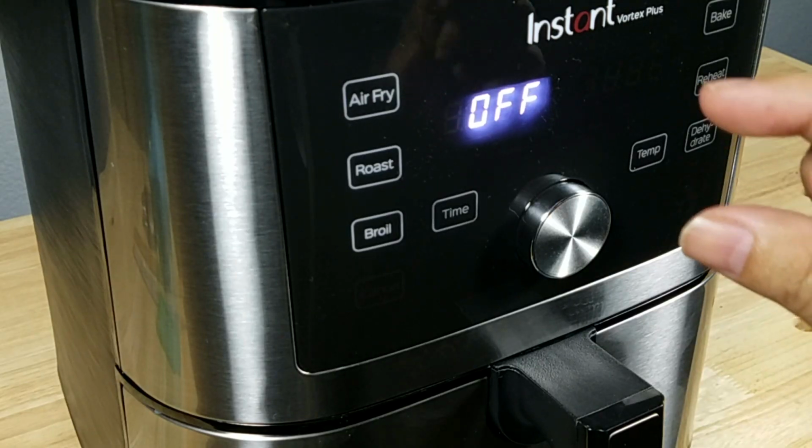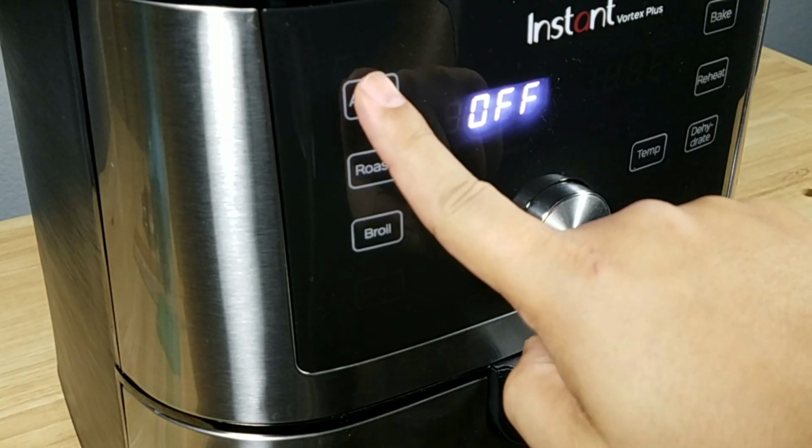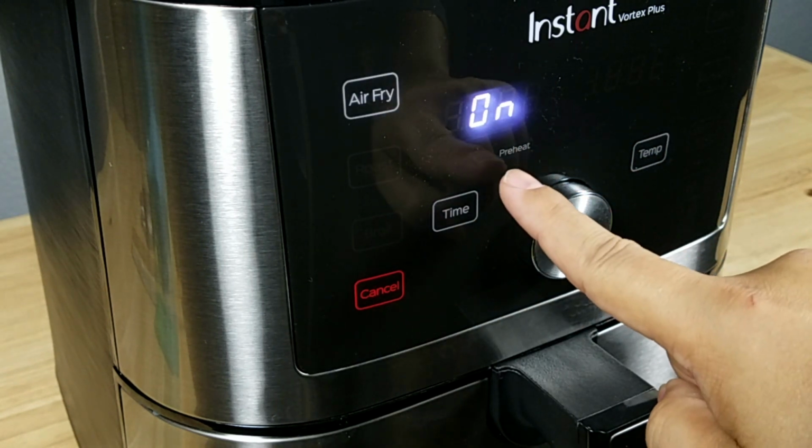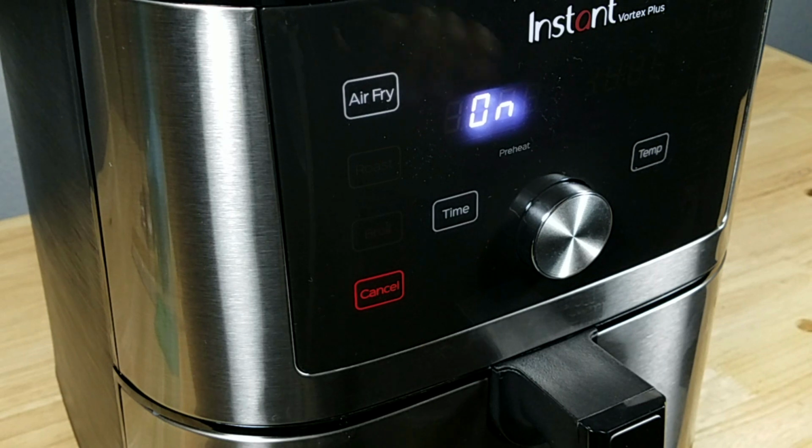All right, I got you zoomed in just a little bit here. I'm going to hit air fry and then I'm going to hit start. And that's going to start the preheat process. It's going to beep a bunch of times. Don't worry, just let it go. And then when it's ready to put food in, we'll have a look at what that says.